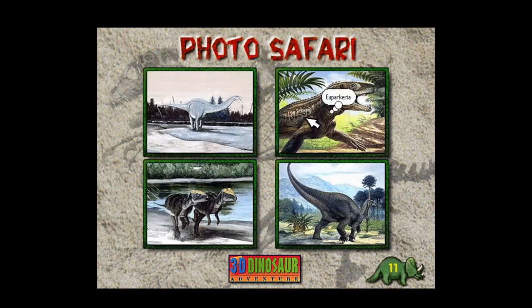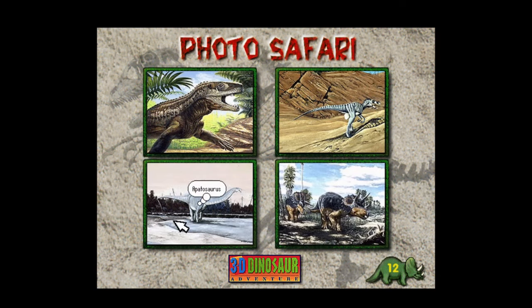Click on the dinosaur that had a hard, flat head which it used like a battering ram. You're right! You found the Homolocephali. It is related to another head-butting dinosaur known as Stegosaurus. Click on the 11-ton dinosaur that used its horns to protect itself from large meat-eating dinosaurs. You're right! You found the Triceratops. It lived in large herds all over North America.